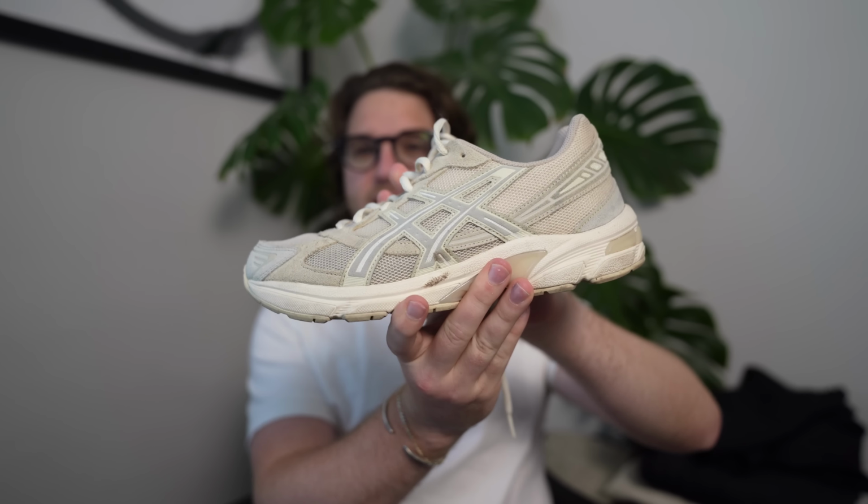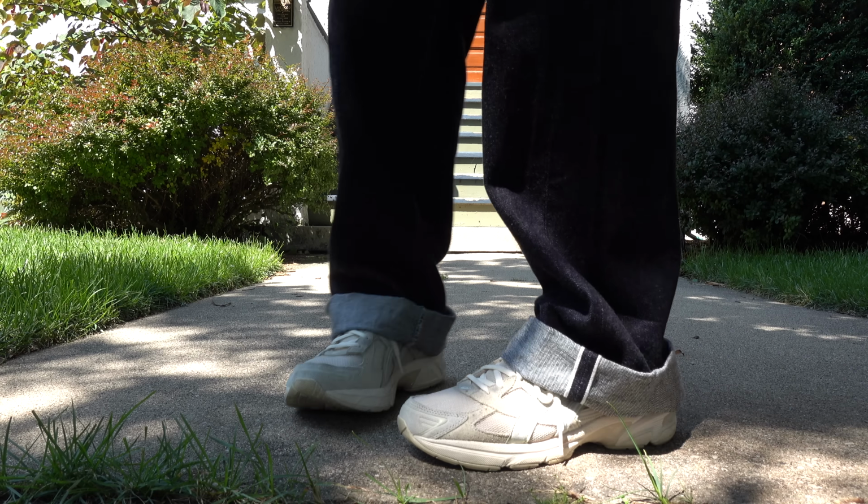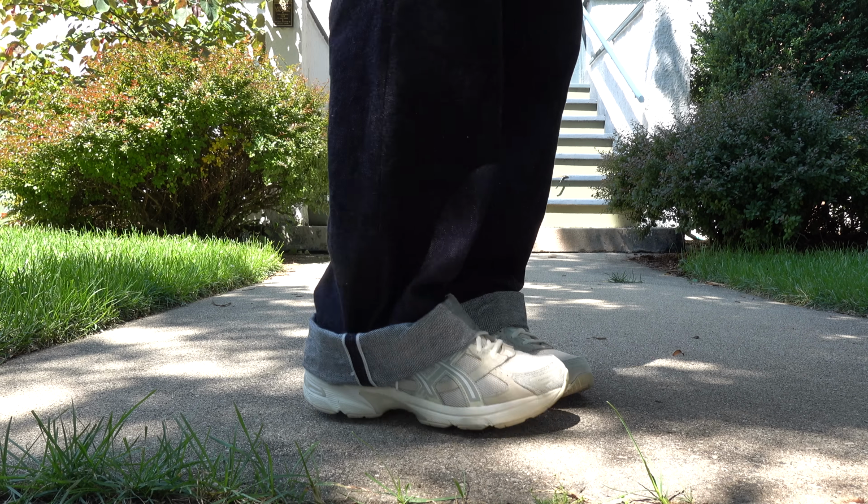My Asics, I believe these are the 1130. They're in like a taupe-esque color. These have been my go-to shoes for probably the last month, 5 weeks, and I've kind of hit this point with my sneakers that I just want to wear 1 or 2 pairs of sneakers until they're completely dead, and then just either donate them or toss them out because they're completely trash, and then get another pair.